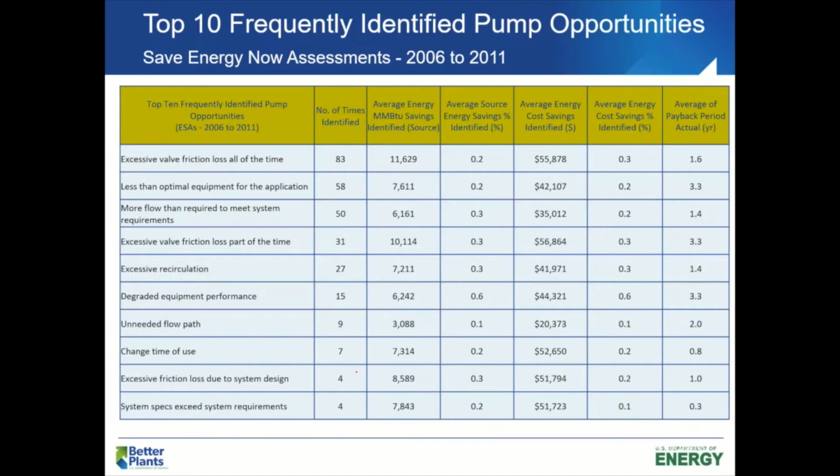These are really for larger manufacturers, large to mid-sized manufacturers, but this is really good because in this case I'm showing the pump opportunities from these energy assessments, and they're repeating some of the things that I've shown up above. So this excess valve friction loss all the time, a little bit of a code word for open up your valve, right? Or in some cases, it might be actually a bad valve that's being used in there. Using less than optimal equipment for the application. Typically, that meant you're using the wrong type of pump, perhaps.